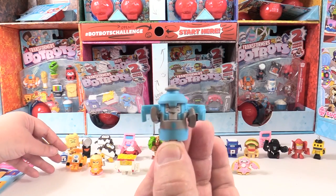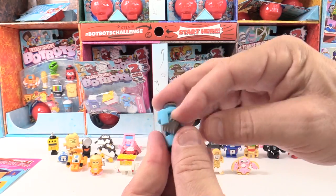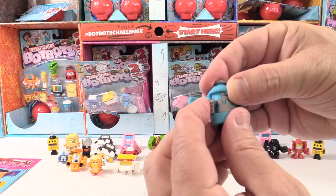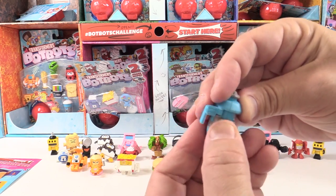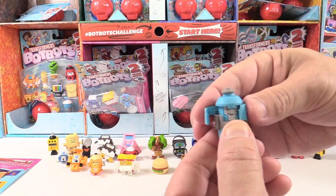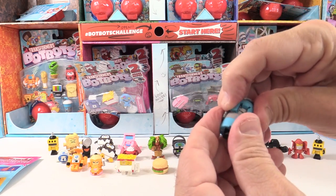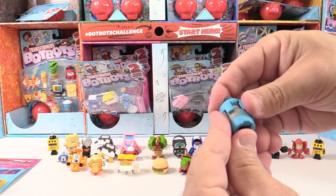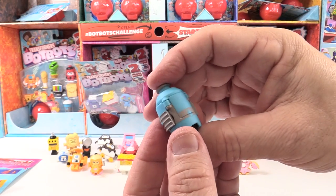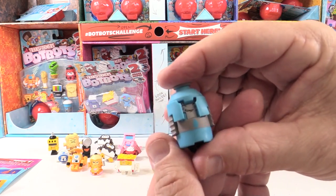This is Arctic Guzzle Rush. This is a water bottle. Oh, that's a good name. Little nozzle up at the top. Very cool. This one you transform by turning the arms in at its side, like that, closing these little wings to cover the face up, and popping the feet in, just like that. Pretty cool. You can still see him hiding out.